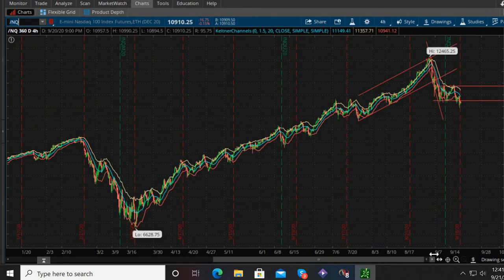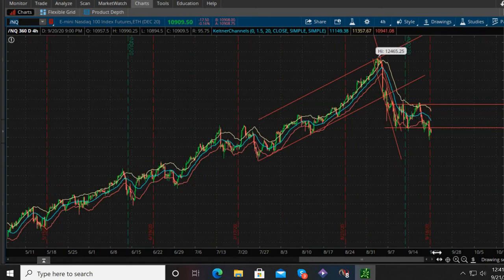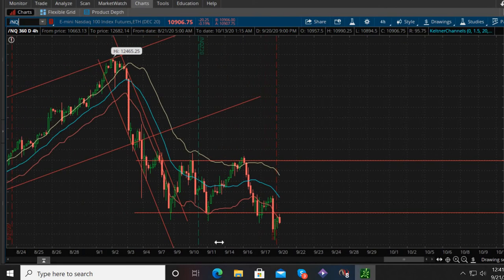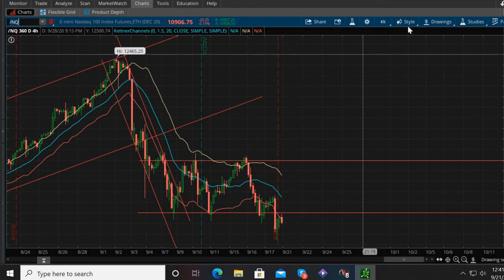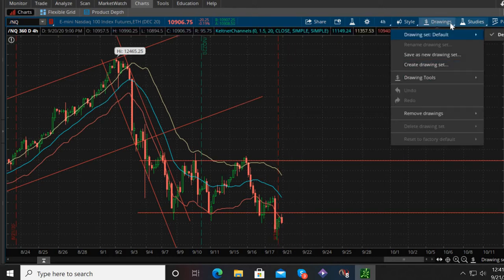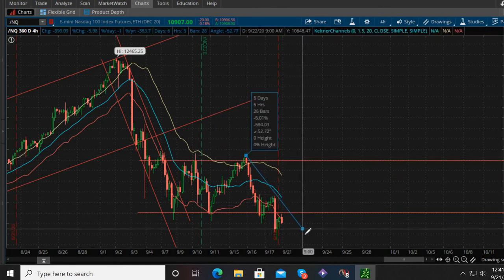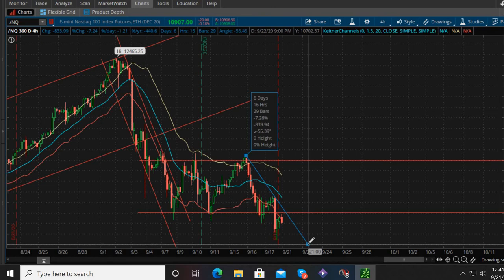Okay, and this is NQ. It's not too different from what we're seeing on ES. Same kind of situation, although we've dipped lower below this range that I've drawn out here. So you can make a case for this. I'll go ahead and draw this out for you. You can make a case for this right here, off of these two swings, and ultimately see what happens.